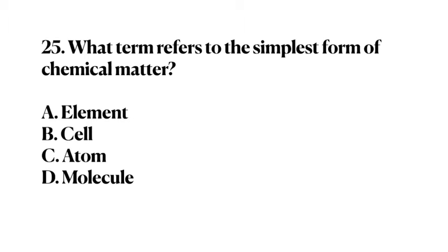Number 25. What term refers to the simplest form of chemical matter? A. Element. B. Cell. C. Atom. D. Molecule. Answer A, element.